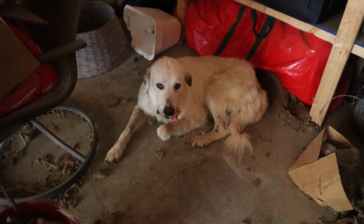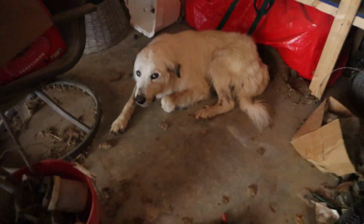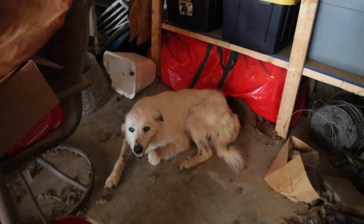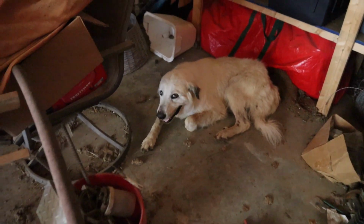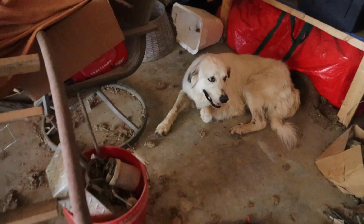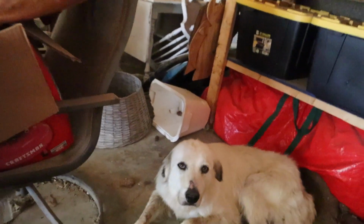And here in the shop is Miss Bella, like I said she would be. She hangs out mostly in the very back of our shop. Ignore all of our junk. We were working on it, did really good, and then it's just been hot, so we kind of stopped. But she is just hanging out in here, and she is a sweet girl.